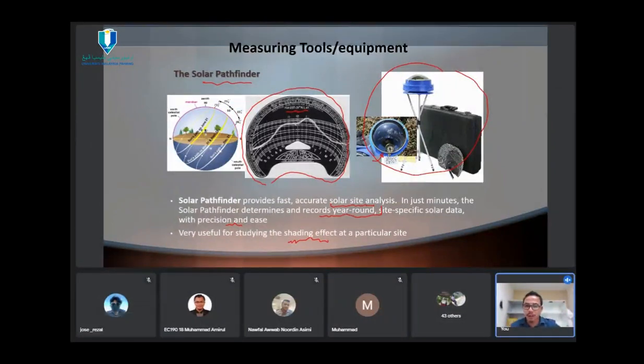If you look from here, there's a vertical line. There will be 12 lines that represent 12 months. Which one is January? Which one is February? Which one is March? It totally depends on the latitude.